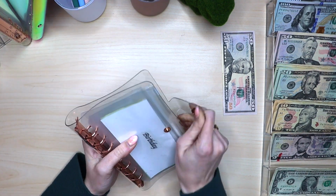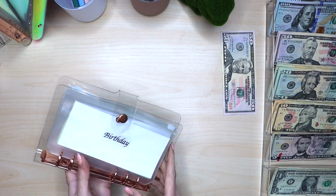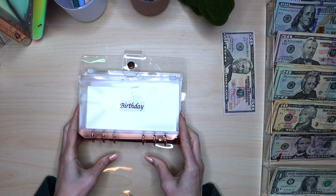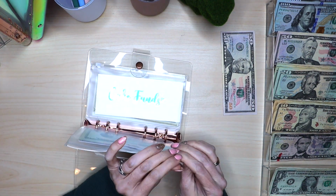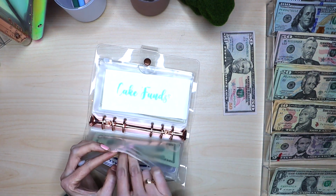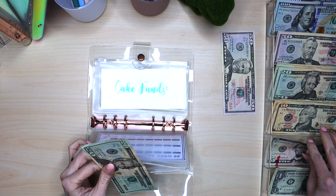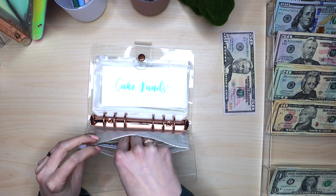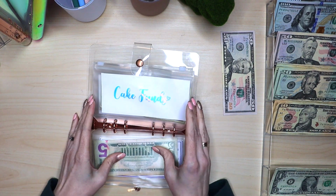Next binder here is going to be, make sure our computer doesn't go to sleep, because that has my denominations on it. All right, birthday. What are we going to add? Birthday? Yes, $5 into birthday. So we have 20 in here. Let's go ahead and add another 5. So 25 in birthday.